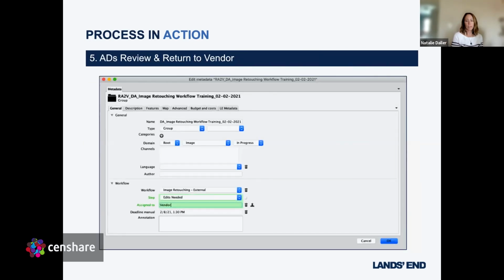The art directors review the retouched images. Sorry, let me back up just a second. The art directors are also getting an email notification. Everyone's getting an email notification, so they don't just have to periodically look in SendShare. There's a trigger. The art directors get an email notification letting them know that they've got a new task in SendShare. They come into SendShare and clearly see what they need to look at.